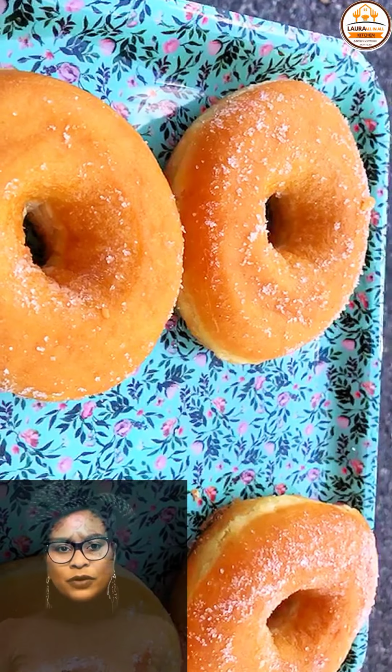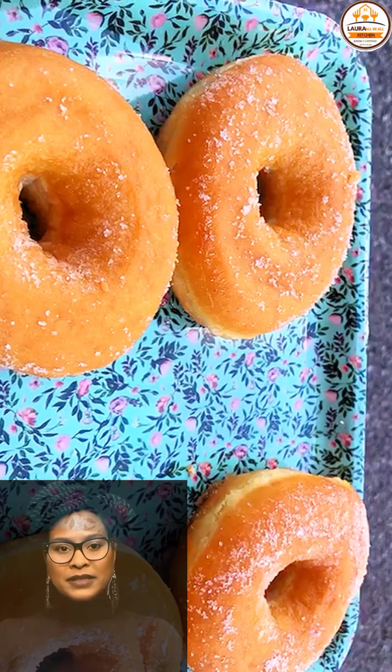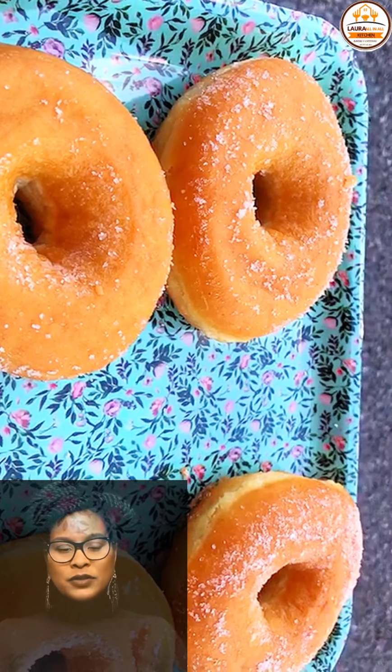Hello everyone, welcome back to Lara's Kitchen. Today we have donuts and it's going to be delivered. So this is the first one I fried. I didn't want to put it in bulk as in 10, 15. It's not like puff puff or buns, but this one is donut. As you can see, beautifully fried.